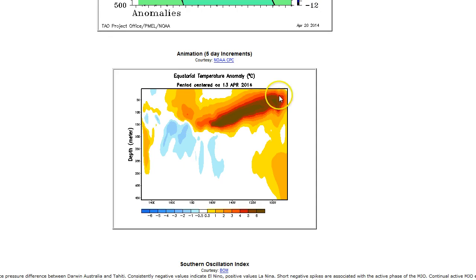So here's another modeled version of the Kelvin wave. Again, West Pacific here, East Pacific here. Notice this huge patch of 5 almost and 6 degree water. We think a lot of that is probably a little bit overstated. Still, there is no cool water here. This is at about 90. The Galapagos would be right here. So this Kelvin wave, at least from this model depiction, is ready to erupt. We're just waiting for it to happen.